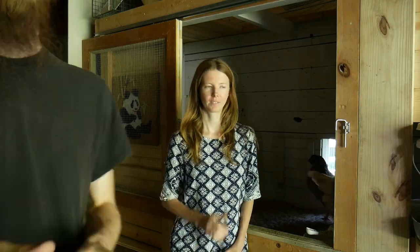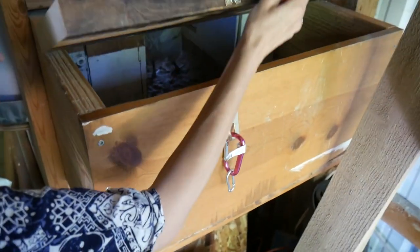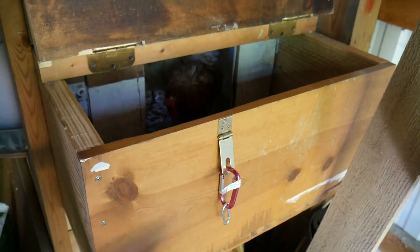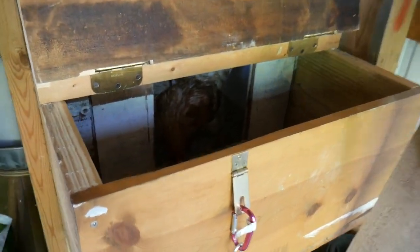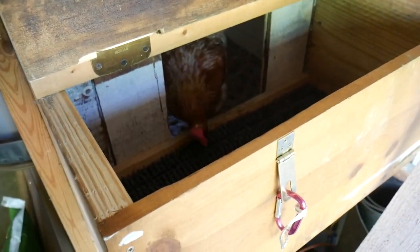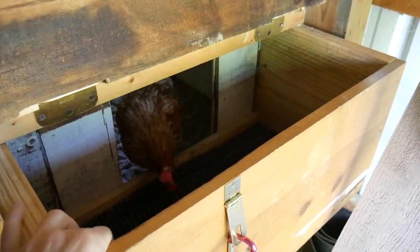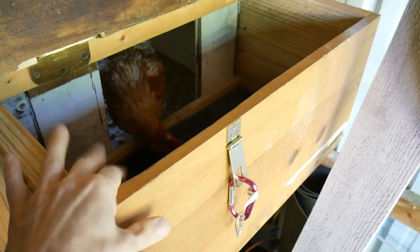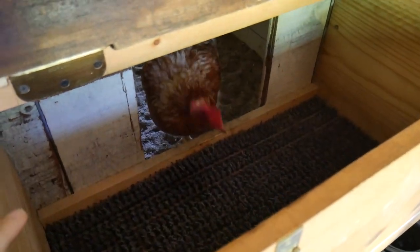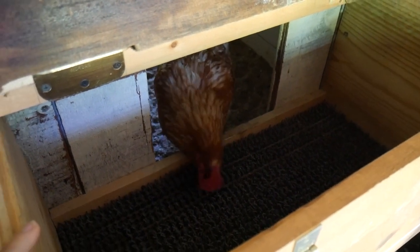I'll take you over so we can show it to you. This is our nesting box. I'm sorry it's a little crowded over here. What we did was we ended up building a communal box. Most people build the standard nesting boxes that you see everywhere, with the dividers. But after doing a lot of research, I ran into somebody who was talking about these communal boxes, and I thought I'd try it out, and we love it. This is something that we would recommend to anybody doing a small flock.